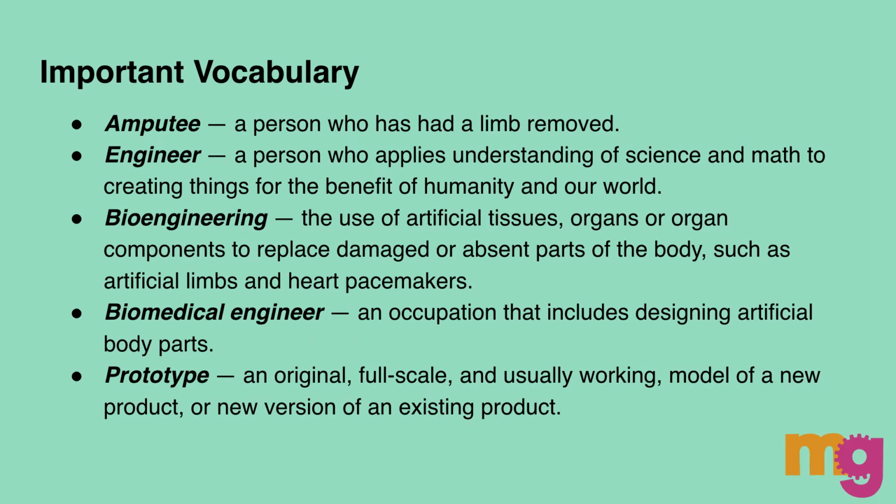An amputee is a person who has had a limb removed. An engineer is a person who applies understanding of science and math to create things for the benefit of humanity and our world. As you can see, engineer, science, math are already three of the different parts that make up STEM, and so they kind of relate with each other.